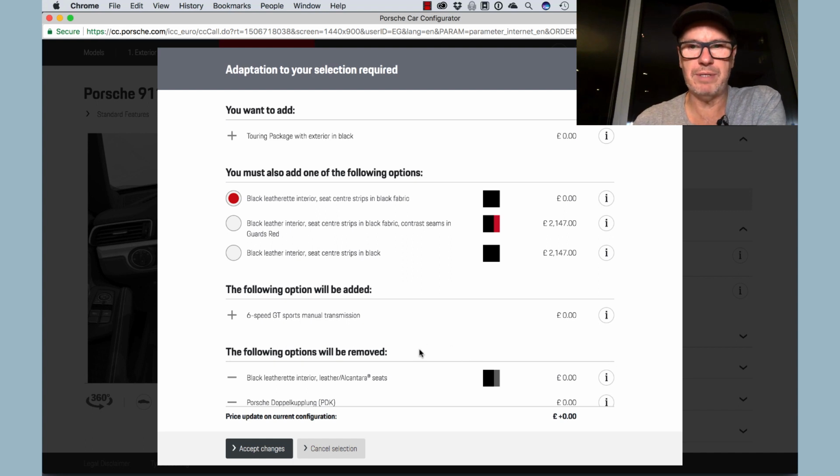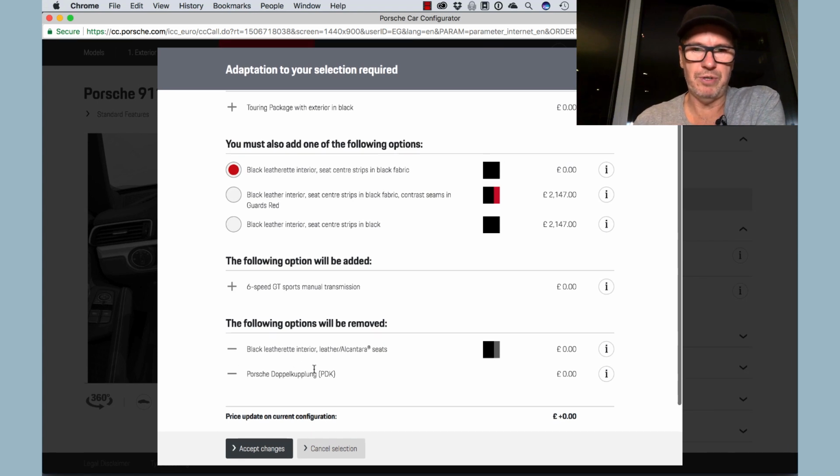Now, this screen here is basically telling you that you have to have the 6-speed sports manual transmission, because the Touring package is only available in manual. Then it tells you the seat options change. So the following options will be removed, which is the Alcantara seats.